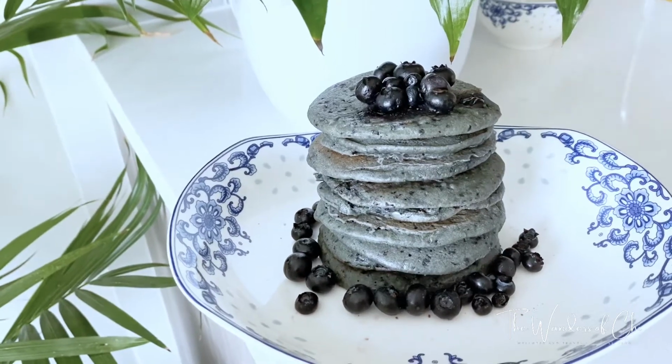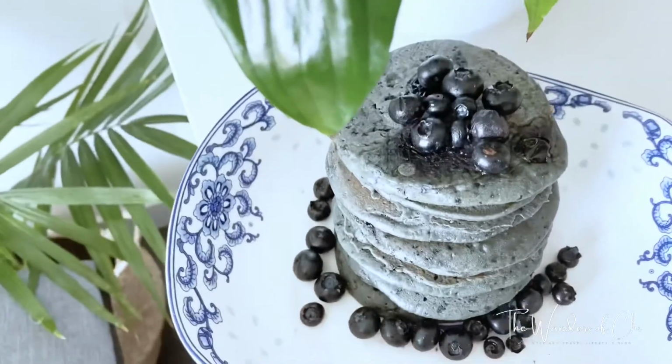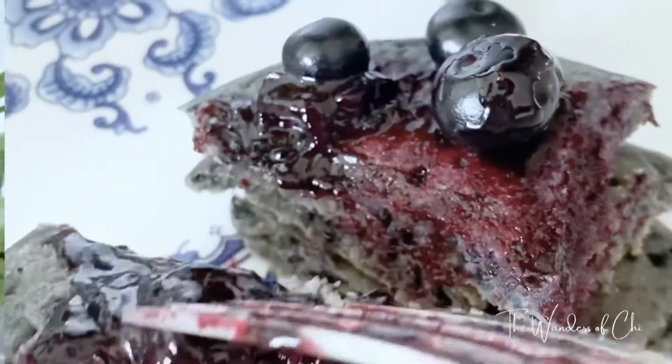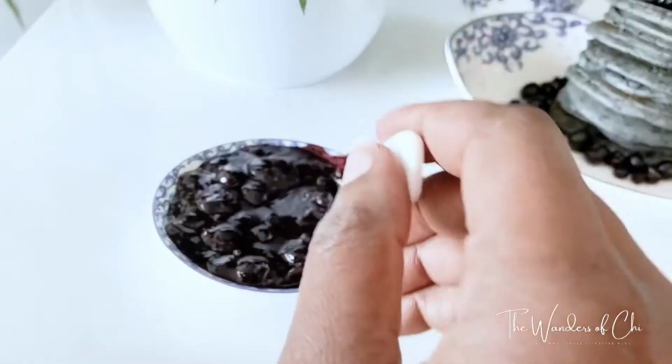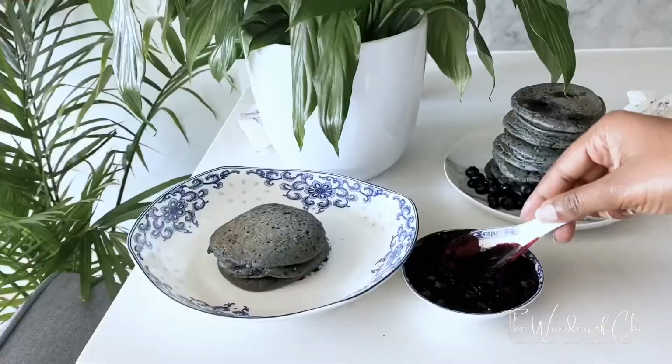Hi guys, in today's video I'm going to show you how I made actual blue pancakes with blueberries. I'm also going to show you how I made blueberry compote, tasty, and I'm also going to show you how I made blueberry frozen yogurt.